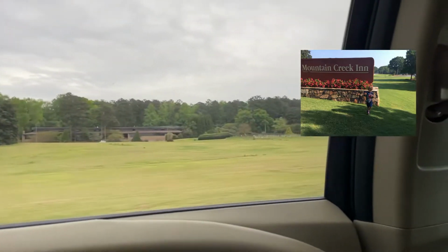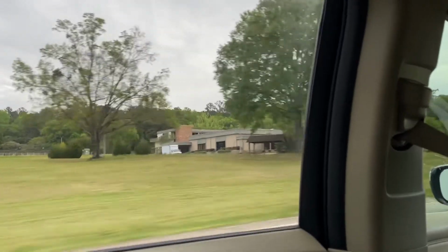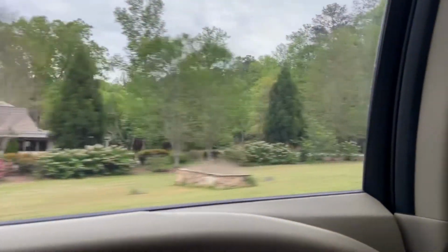And here's a little tour of that one. It was the Mountain Creek Inn back then. Nice little place. Now they are pretty much outdoor rooms mostly, but it had a pool and everything too, and it was a nice little place to stay. They may have renamed it since then.